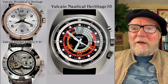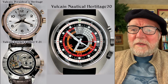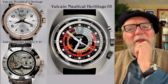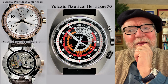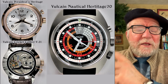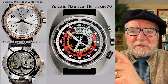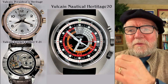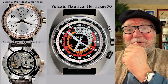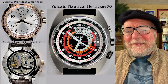Now, the Vulcain Nautical Heritage 70 is another just gorgeous watch. I couldn't find the movement that this particular one had. They have some newer ones, but again, like I said, Vulcain makes its own movement. You can find some wonderful buys on these watches, on Vulcains. They are excellent watches, and I've been meaning to get one. And now that I've seen two here that I like, more temptations.